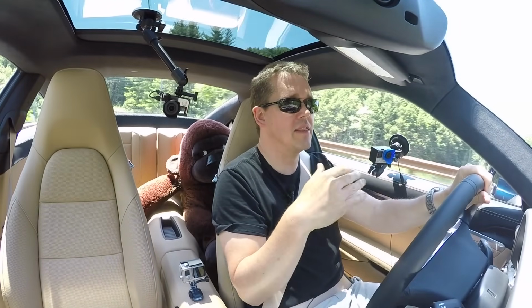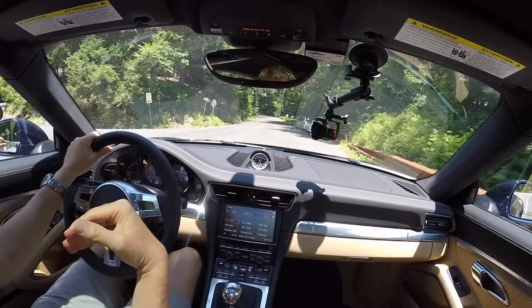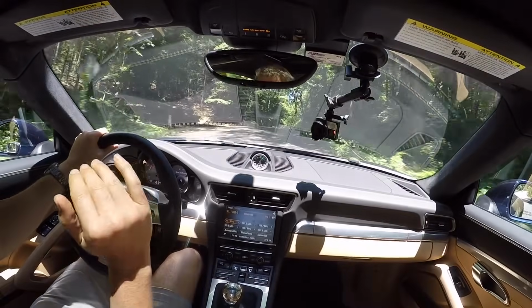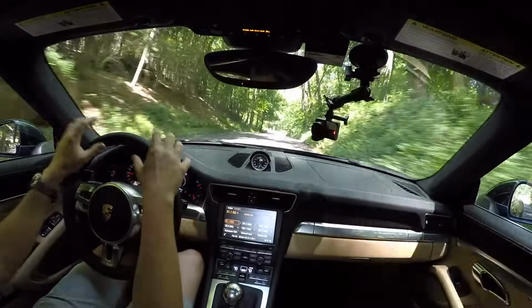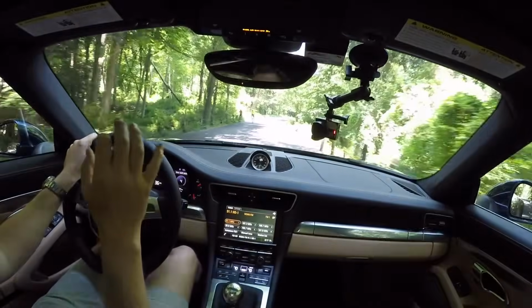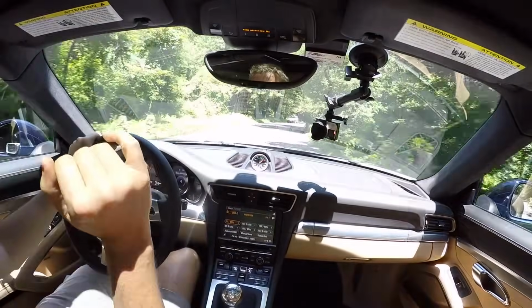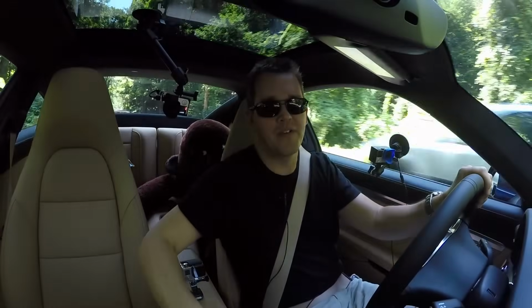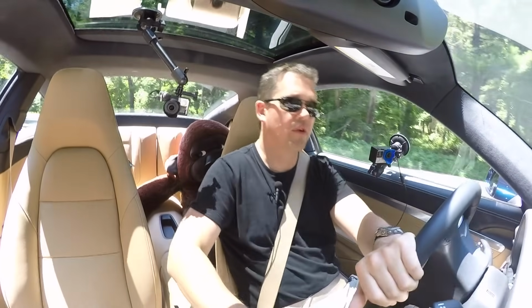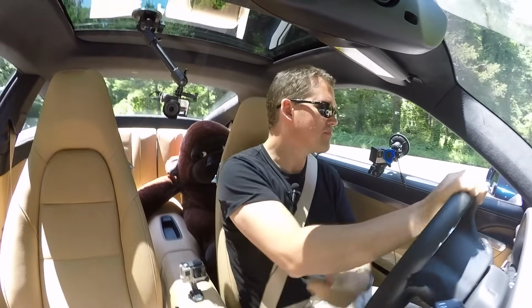And for my money, the maximum amount of fun is the rear-wheel drive models, because I can just be a little bit more of a lunatic in these cars and have a little bit more fun, and controlling the car with the throttle is just the pinnacle of driver involvement for me. So yeah, I think it's special to find a rear-wheel drive model of this car.